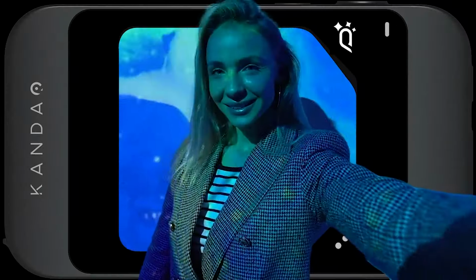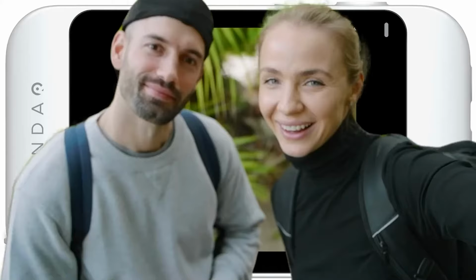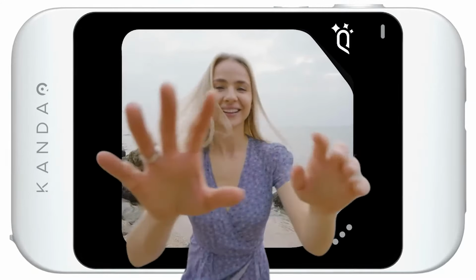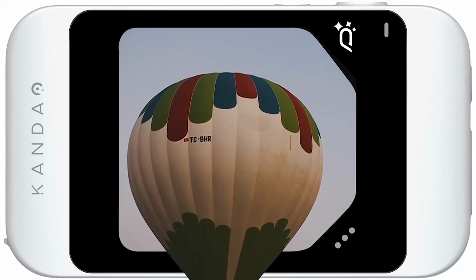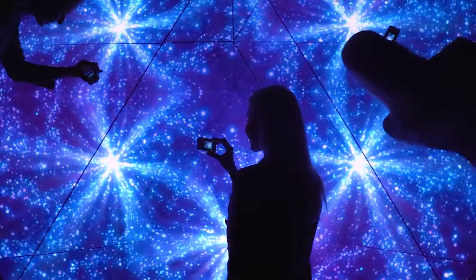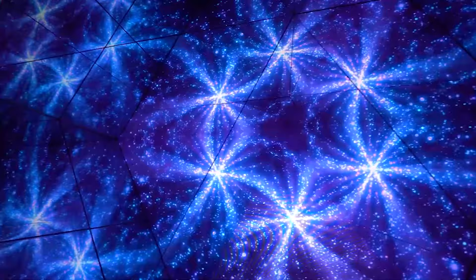What you see is what you get. EGO lets you relive the thrill of the moment, vividly capturing everything. No more dull, flat images. Record your life in ultra-realistic style. With a simple touch of the screen, you can monitor the footage as you film in real time, making 3D shooting easier than ever.